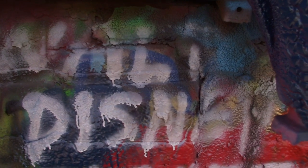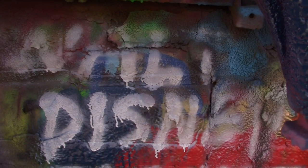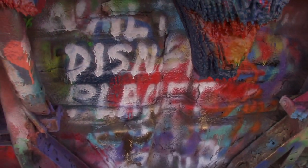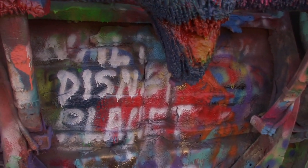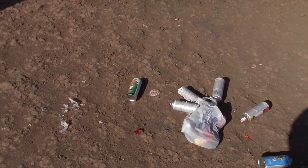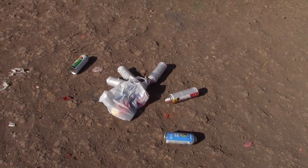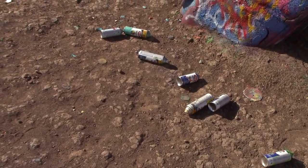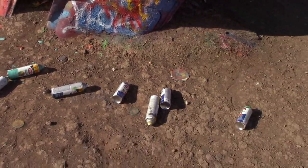Alright, well, you can kind of see my mark, Walt Disney Planet. With the wind, it's really, really strong. So I had to get a lot closer than I wanted to, but got my mark on there. It'll be gone soon because the cars are getting repainted. You can usually always find a paint can here, but it's a good idea to come prepared. Bring your color of choice. Usually people do their mark and leave the can for other people to use.